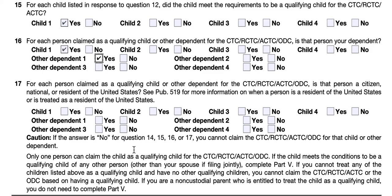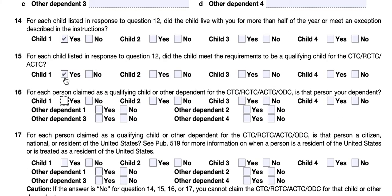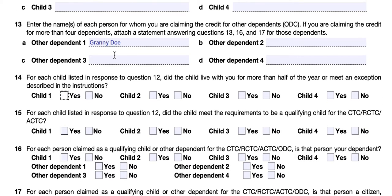In line 17, you're stating whether or not that person is a citizen, a national, a resident. Again, you're claiming this credit and you're going through the exact list of criteria for that credit. So again, you're filing this because the IRS disallowed your tax credit the first time around.